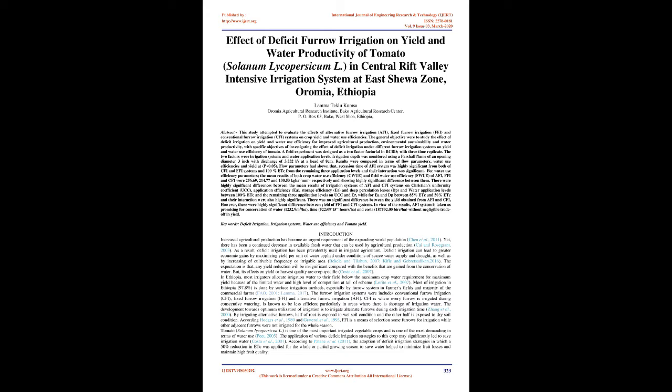There were highly significant differences between the mean results of the irrigation systems of AFI and CFI on Christiansen's uniformity coefficient, UCC, application efficiency, EA, storage efficiency, ER, and deep percolation losses, DP, and water application levels between 100% ETc and the remaining 3 application levels on UCC and ER, while for EA and DP between 85% ETc and 50% ETc, and their interaction was also highly significant. There was no significant difference between the yield obtained from AFI and CFI, however, there was a highly significant difference between the yield of FFI and CFI systems.